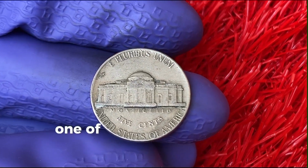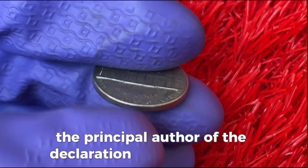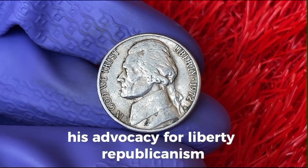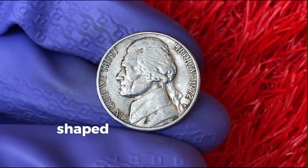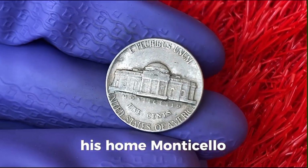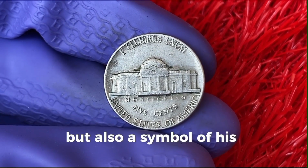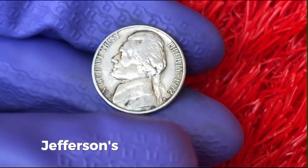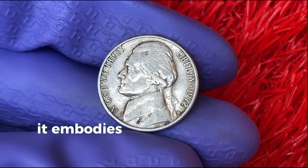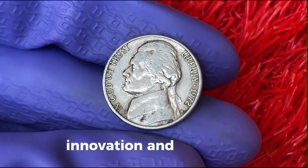To understand why collectors are drawn to the Jefferson nickel, we must also look at Thomas Jefferson himself. He was one of the most influential founding fathers of the United States, the principal author of the Declaration of Independence, and the third president of the country. His advocacy for liberty, republicanism, and education shaped American political philosophy for generations to come. His home, Monticello, is not only a marvel of neoclassical architecture, but also a symbol of his Enlightenment ideals. Jefferson's image on the nickel represents more than a historical figure. It embodies the aspirations of a young nation seeking independence, innovation, and integrity.